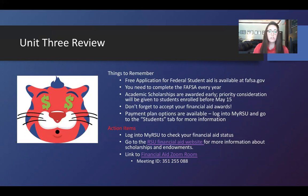Action items. So what do you do from now? Where do I go from here after all the things you've heard? You'll log into My RSU and check your financial aid status. Go to the financial aid website for more info on scholarships and endowments if that's something you think would greatly benefit you. And here is the link for the financial aid Zoom room. If you're a little uncomfortable coming on campus but still want that face-to-face, go to the Zoom room. They will answer and get you all fixed up and answer all the questions you have.